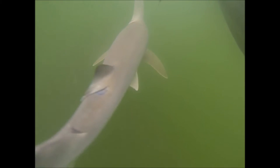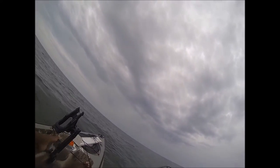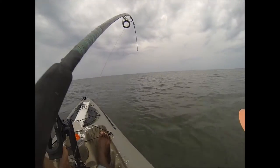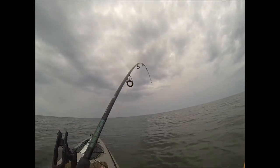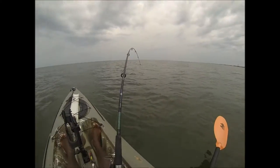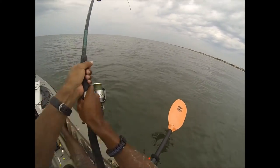You guys couldn't tell, this finetooth shark was giving me a run for my money. Basically, I'm out here on Oak Island, North Carolina, fishing about a mile and a half to 2 miles south of the mouth of the Cape Fear River by Baldhead. It's a cloudy day, and for shark fishing, it's a great day to be out on the water because it's overcast and the tides are moving in and out, and I'm close to an inlet.